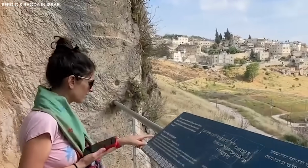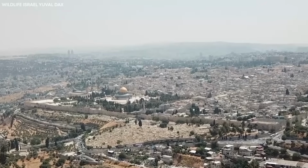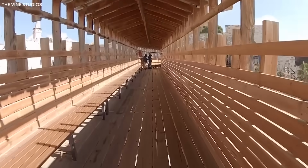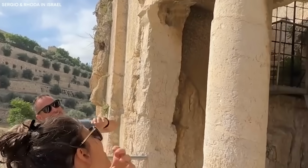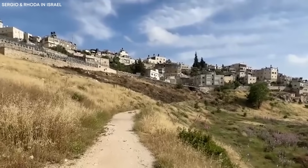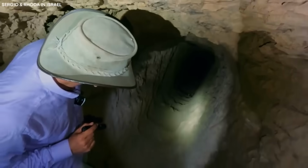What's really getting scientists excited is that some of these AI-detected chambers are large enough and positioned in ways that suggest they might house significant structures, collections of artifacts, or even architectural elements from the ancient temples themselves. Historical sources mention that valuable temple items were sometimes hidden during times of war or persecution. Could some of these underground chambers contain such treasures?